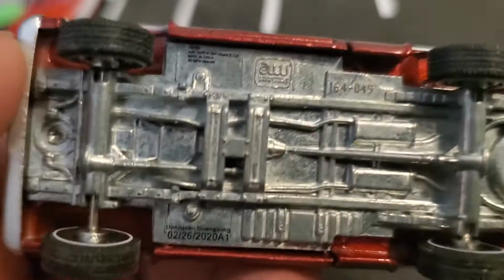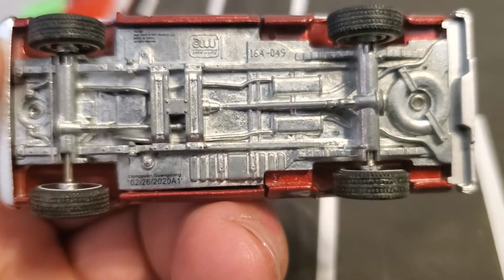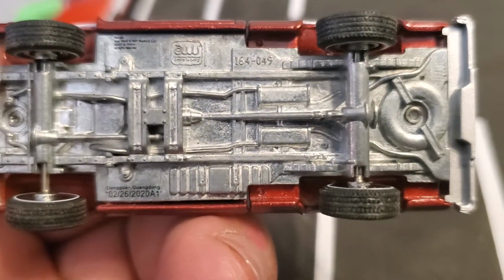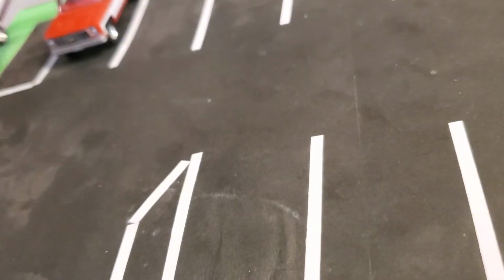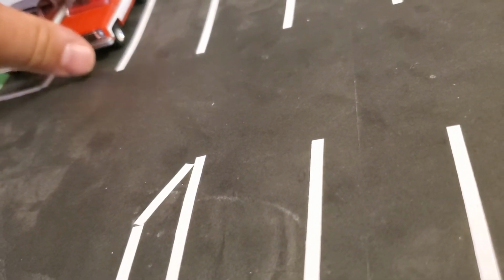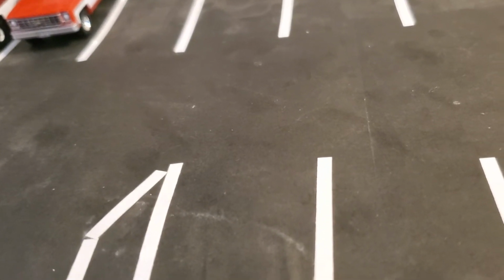Here's the base. It's full metal. Everything's metal in this, which is something you don't get in all the brands. I mean, it's very detailed. You don't see that a lot either. The bases seem to kind of just be bases on some of the brands, so I really like that.